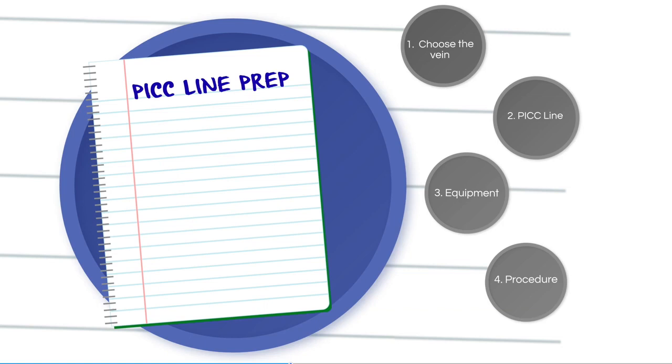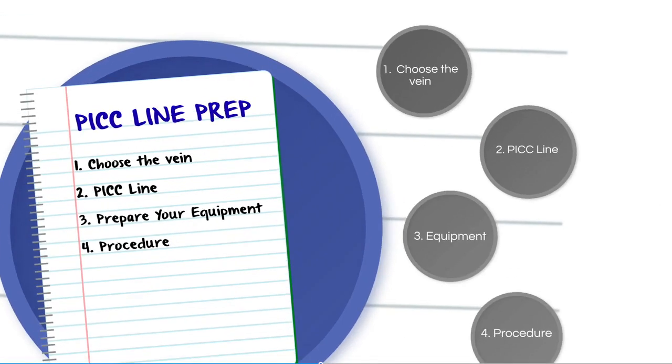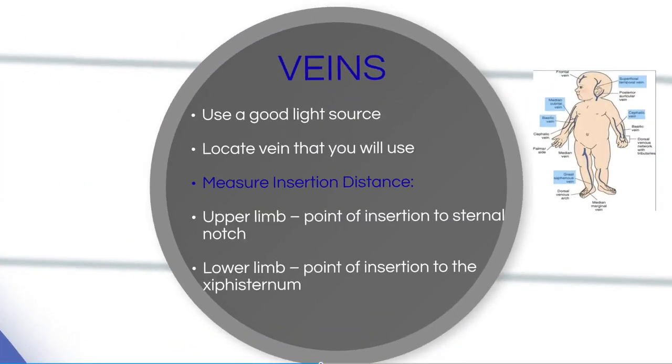Before inserting a line, some preparation needs to take place. You need to choose a vein, choose the PICC line, prepare your equipment, and then the procedure itself. Always use a good light source to help you choose a vein that you will use. In neonates, you can use veins in both the upper limbs and the lower limbs, and sometimes, if necessary, the scalp. You need to measure the insertion distance.